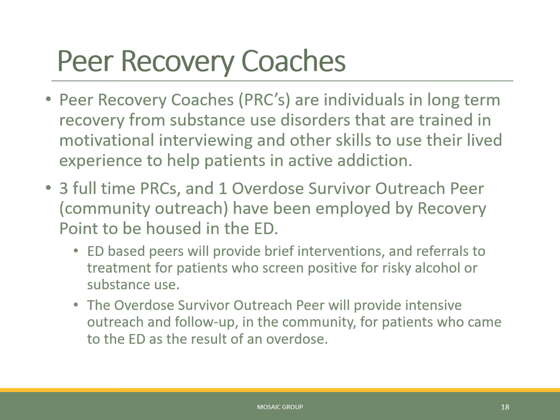They have been employed by Recovery Point, and they will be housed within your emergency department. Again, that ED-based peer is responsible for providing brief interventions and referrals to treatment for those patients that are identified as having risky alcohol or other drug use, while the overdose survivors outreach peer, or OSAP, will provide intensive outreach and follow-up in the community for patients who came to the ED as a result of an overdose.